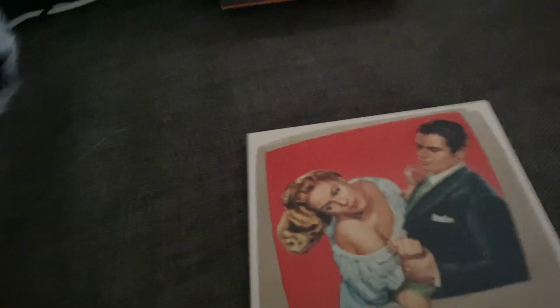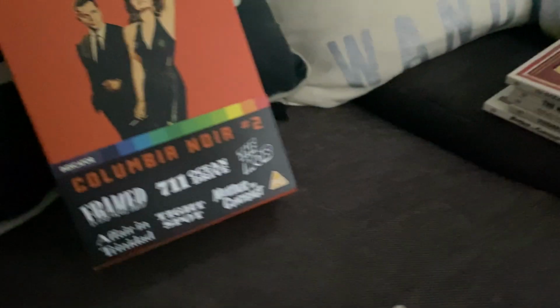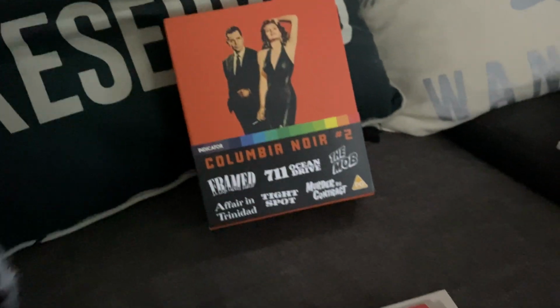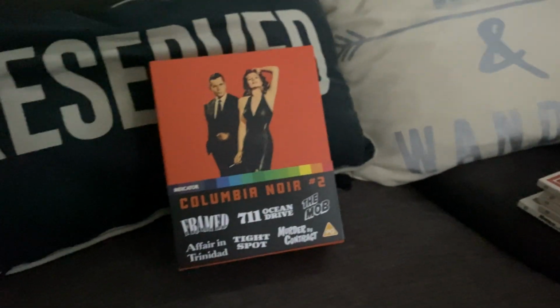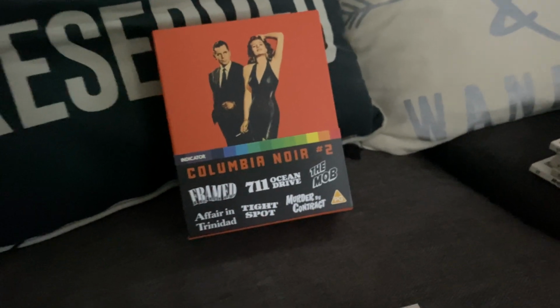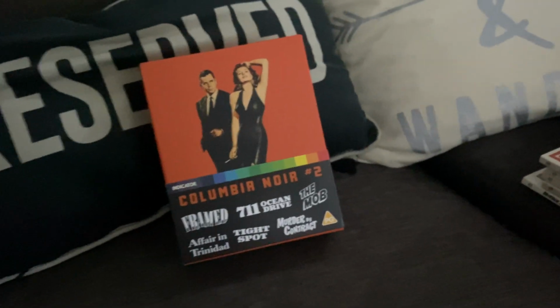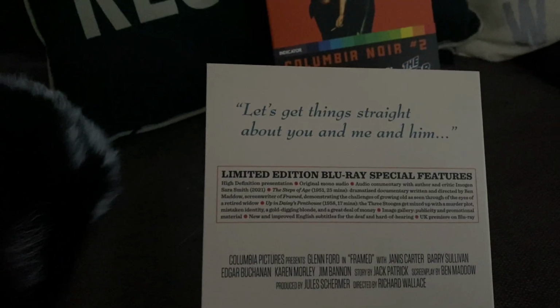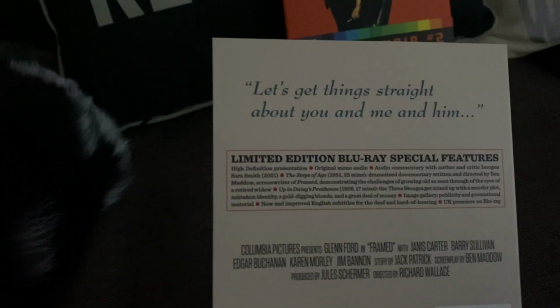Okay, so Framed, as you can see here, Glenn Ford, nice little cover. Opens up. The disc is in the machine right now, but plenty of nice artwork and plenty of special features. Each movie in the set has special features. Either they all have a Three Stooges short, which I'm not a fan of Three Stooges at all, but you know, it is an extra. They all have a commentary, and they either have extra interviews or another short film. This one here has a short film, as well as the Three Stooges audio commentary.